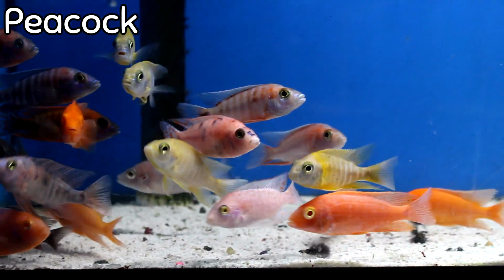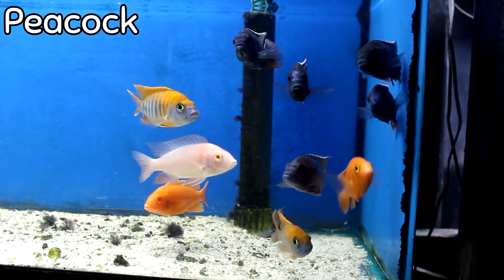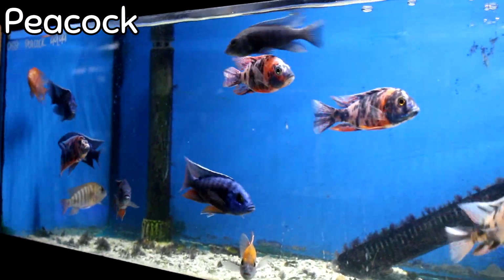Last couple of weeks they hadn't been so showy, but right now every single fish has some color morph to it that's completely different than all the others. So really beautiful if you're in the market for some peacocks. I've got a great color quantity of them this week.